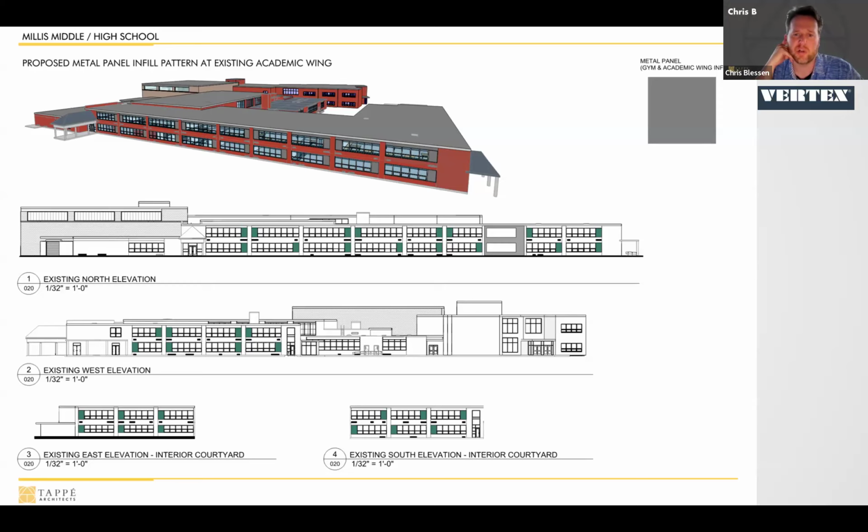I think we'll note what you're saying and try to get some samples and make sure that you guys are comfortable with it before it ever goes on a building.